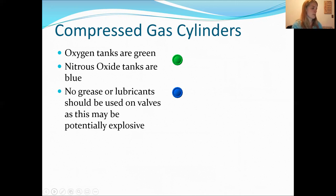We also mentioned before that nitrous oxide is made starting with ammonium nitrate. Crystals or liquid are heated to 250 degrees Celsius. Nitrous oxide, steam or water, and contaminants are produced. The gas is cleaned, dried, compressed, liquefied. It's stored in a blue tank as a liquid. And remember, we talked about that outside tank being very, very cold.